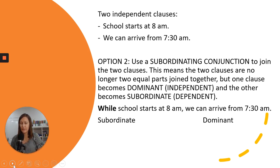Let's test the second half of this sentence. We can arrive from 7:30 a.m. Yes, makes sense on its own. That's the independent clause. Put the two together and you show how the two ideas connect, and you can have a comma between them because you've now created a complex sentence with a dependent and an independent clause.